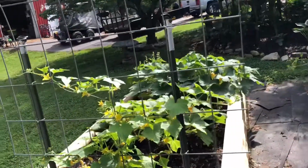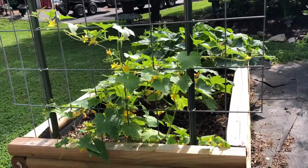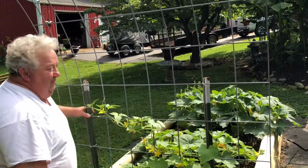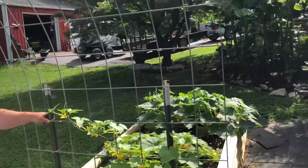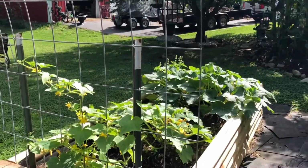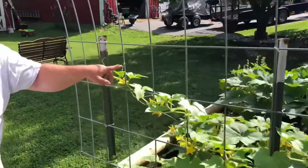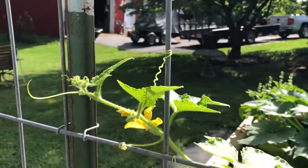And can you tell us about how you've attached the cattle panel to your beds? Yeah, just drove some T-posts in and wire tied them in. It's just an easy fix. We don't have to worry about tying the vines to the cattle panel. They're going to do it on themselves as they grow. See how they're attaching. So look at that. Yeah. So they know what to do.